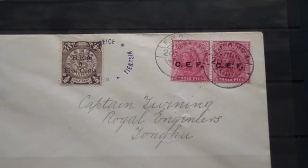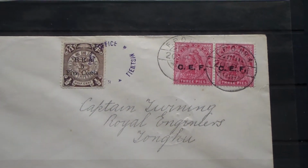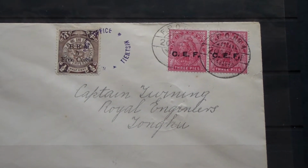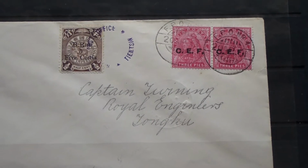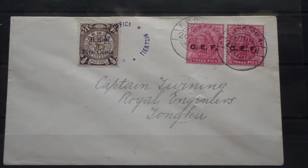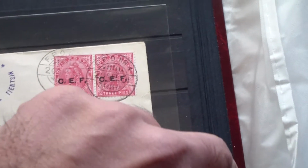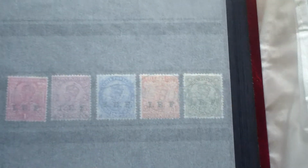And here is the CEF cover with the 5 Anna BRA, British Rail Authority stamp on the envelope. This I believe is a philatelic cover, but on eBay whenever it comes it fetches at least $300 to $400. Captain Twining.